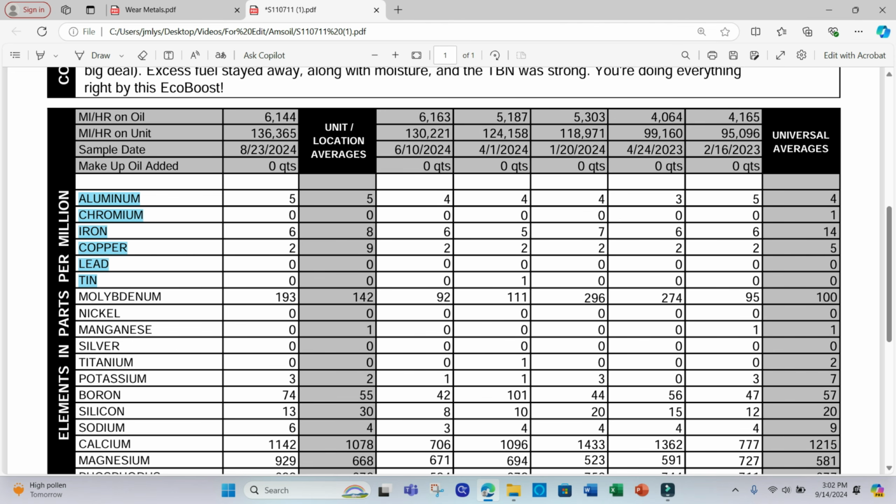Now, one noted variable: we do have a travel trailer that we take camping periodically for short trips. On the Mobil One, we did a short trip where we towed 169 miles. And then we took a second trip while running the Amsoil, where we drove 329 miles. So a little more additional towing miles on the Amsoil.